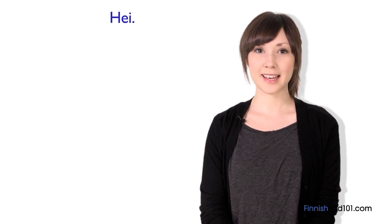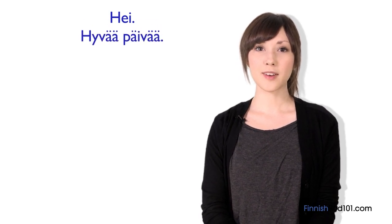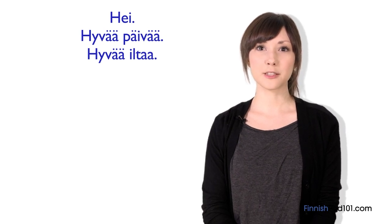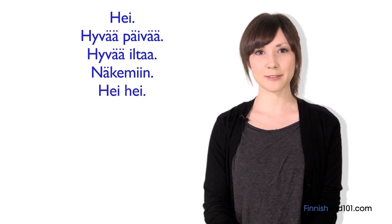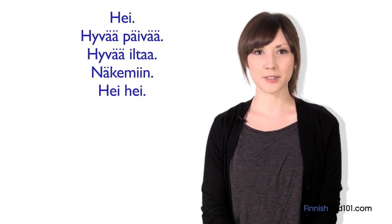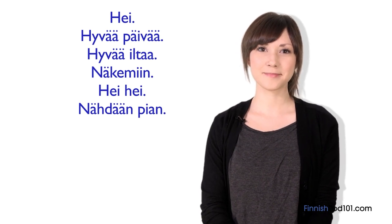Now you can greet people in many different ways in Finnish. Let's review them all again. When greeting someone in an informal situation, hei. When greeting someone in a formal situation, hyvää päivää or hyvää iltaa. When leaving in a formal situation, näkemiin. When leaving in an informal situation, hei hei. When leaving, no matter whether it's a formal or informal situation, nähdään pian. It's easy, right?